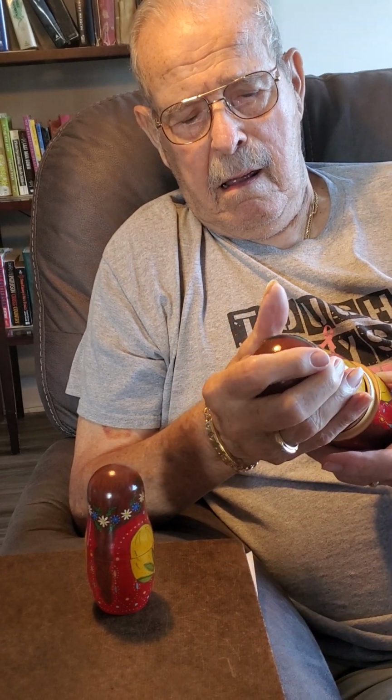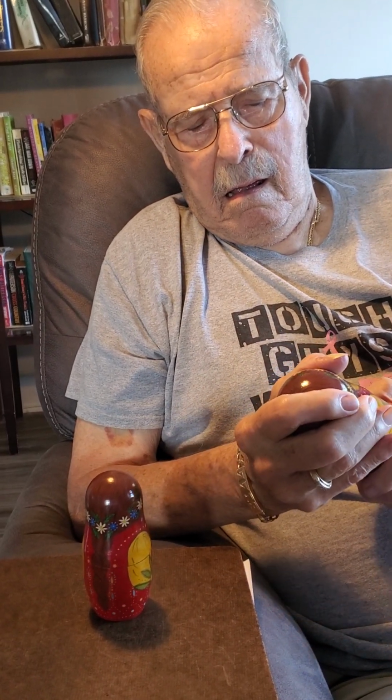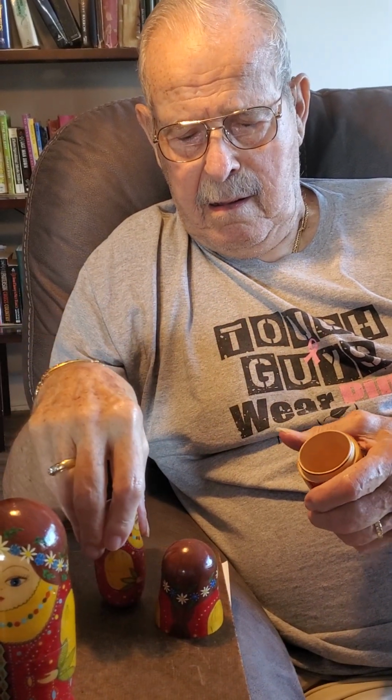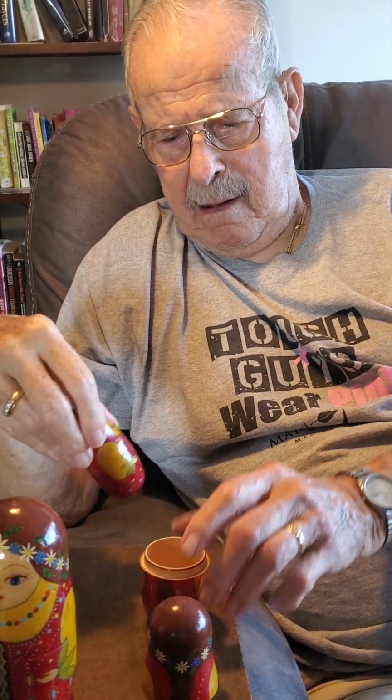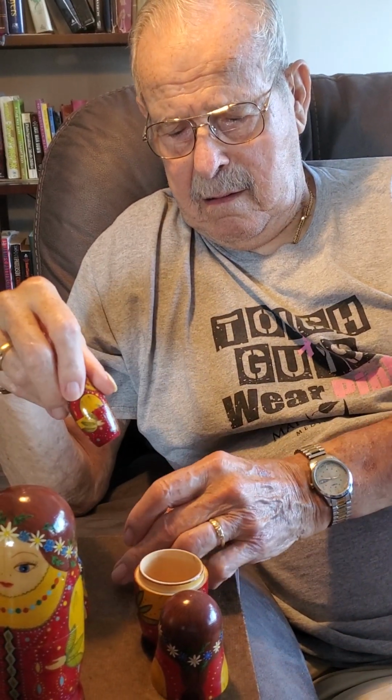This is a one-of-a-kind art doll and is hand-painted and reflects the artist's sense of culture, history, and literature. It is a unique application of the Russian miniature painting of the customary Russian nesting doll form. The artist's name was Vayanova, painted in the city of Moscow in 1992.